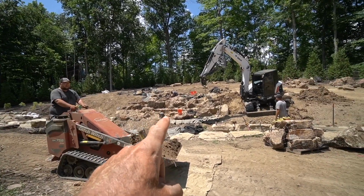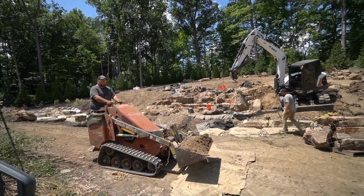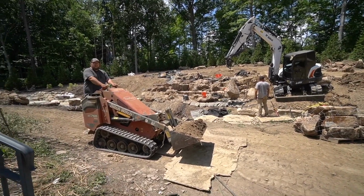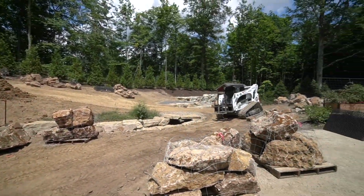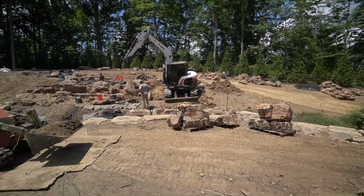All the soil that came out of here was staged up on top, but that became a pinch point, so we had to move all the soil to the other side of the property. Now we're bringing it in one bucket load at a time. So Eli is bringing some of these in on smaller buckets, and then we will also bring larger buckets using the skid steer. Pallets are all over the place. We're picking and choosing the rock as we need them.